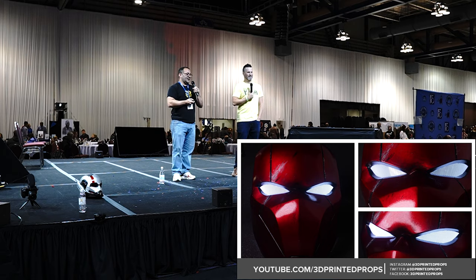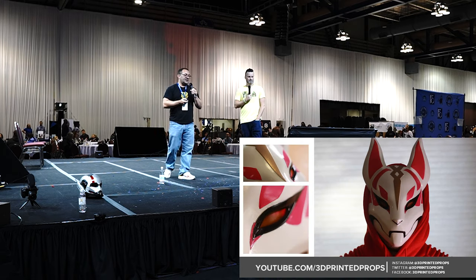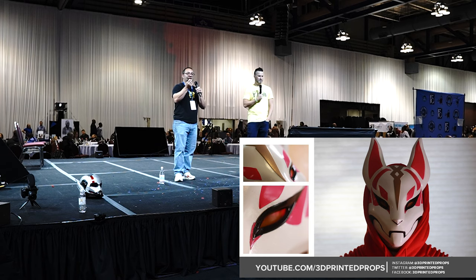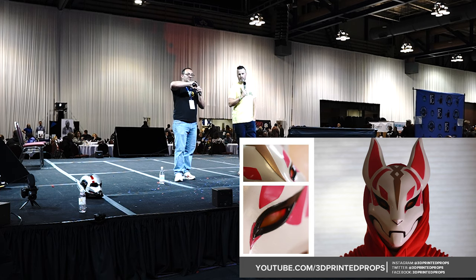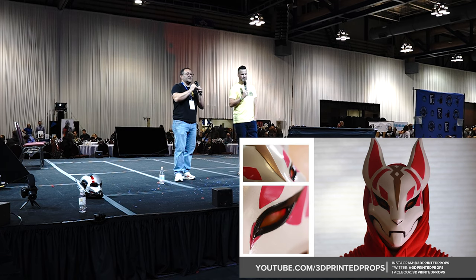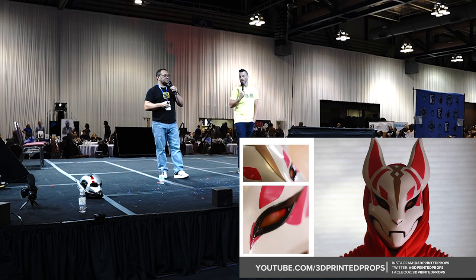This is another mask, Drift. And again, the really shiny, highly non-weathered ones are fun, but they're also tedious because you've got to, again, sand, and for this you have multiple paint colors, so you're taping things off, painting, waiting for it to dry, and then rinse and repeat.